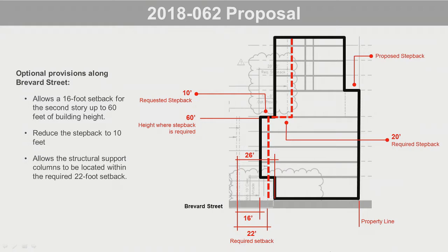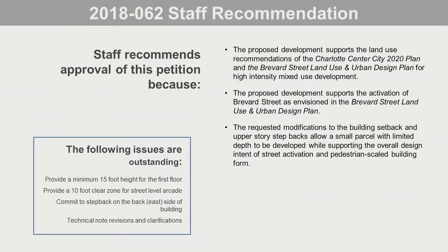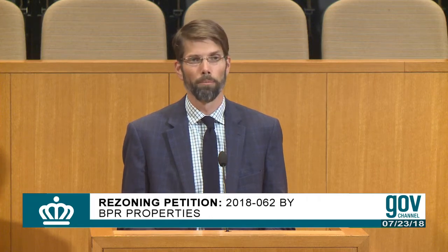So again, I just wanted to share that that's the crux of these optional provisions. Otherwise, this rezoning allows all the development provisions and entitlements of the UMUD mixed use zoning district. So it's consistent with the plan overall on Brevard Street, with the inconsistency of those design things we just talked about. We support this petition. We believe it meets the intent of what we're trying to do and actually enhances some of the pedestrian space we get in Uptown, and it deals with the uniqueness of the site while still meeting our longer term expectations about mixed use and pedestrian oriented development within our downtown.